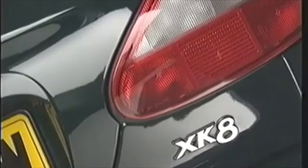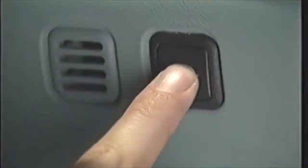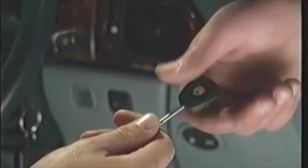To protect articles in the boot, for example, if the car is being parked by an attendant, you can isolate the luggage compartment lock. Press the valet switch on the driver's underscuttle and give the green valet key to the car park attendant. This key operates only the ignition and door locks.